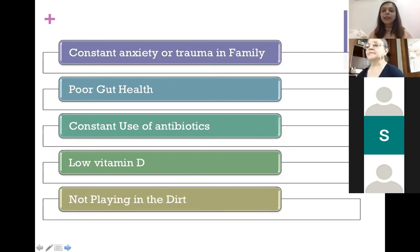And lastly, playing in dirt. Have you realized that in the COVID era or post-COVID era, we are finicky about cleaning everything? We are finicky about using hand sanitizer. We are finicky about cleaning the floors.